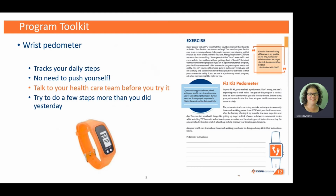So there's no need to push yourself. Just set small goals. Maybe I'll do a few more steps today. Maybe I'll do a few more steps tomorrow. And pretty soon, maybe in a few weeks, you've done quite a bit more than you used to do before. So that's what we're talking about here. Just adding a little bit more, baby steps, just creeping up a little bit at a time.